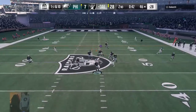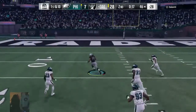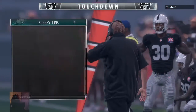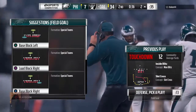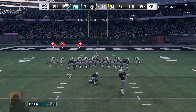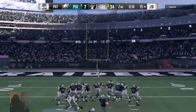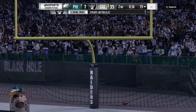7:34, 29. On 1st and 10, here's Carr. And Roberts with it over the middle. 20. And all the way in. Touchdown, Oakland. Seth Roberts on his way to a monster game. 3 first-half touchdowns. And the Raiders add on to their lead. Janikowski now for the point after. It's up and good, and they're in control now. 35-7.